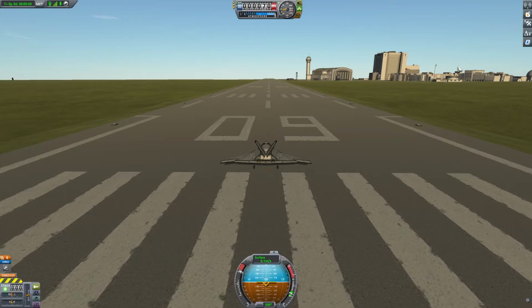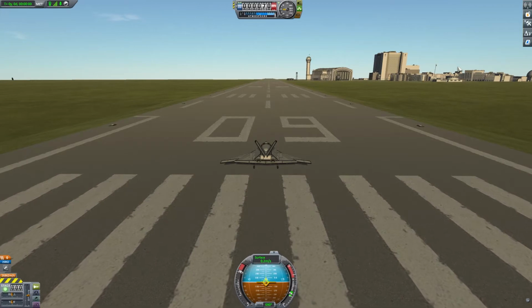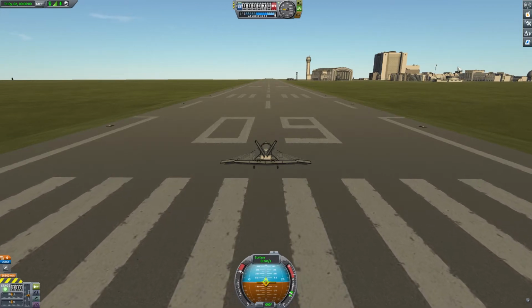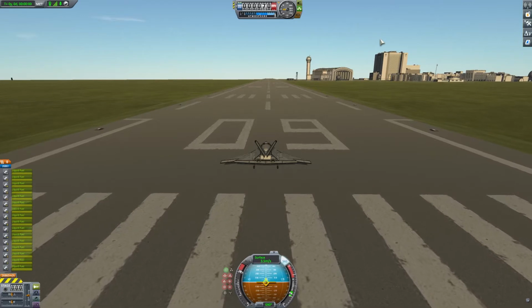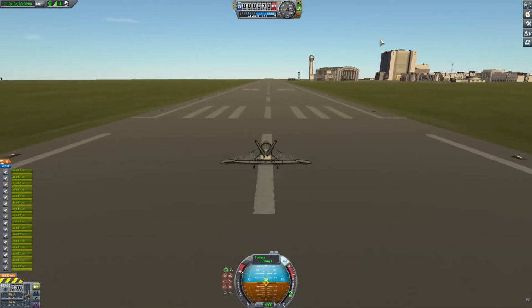Welcome to the first of our craft, and it's not actually an F117. This is the XF117 demonstrator by Andy441, and it actually represents the Have Blue craft. I'm going to start it up and then we can talk a bit about it. So, well, it's noisy. Have Blue was a small scale test craft.